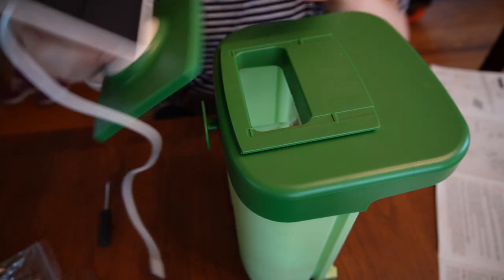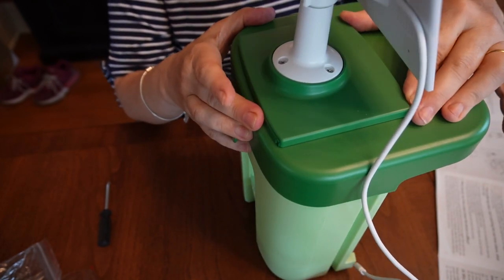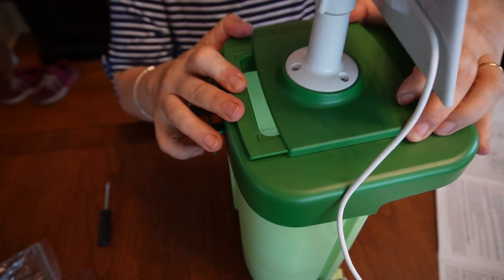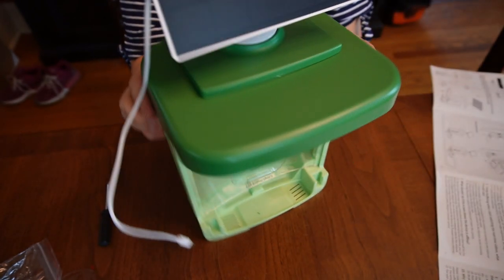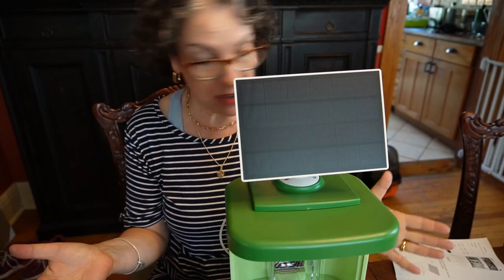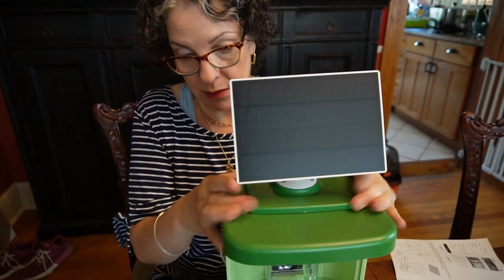And this part here slides this way. So when you want to refill it, you just slide this forward, fill it up with your food, and close again. And again, this is a review, right? So easy to assemble so far, and really sturdy. It's well made. That's all I can say.